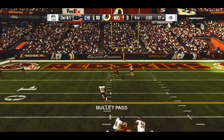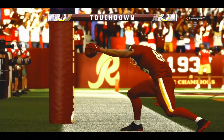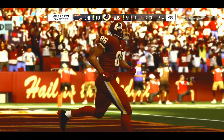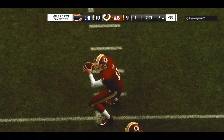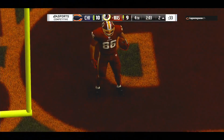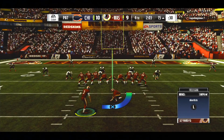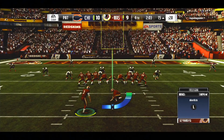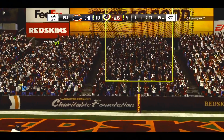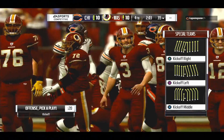Again, Smith. And he's got it. And he takes it in. Touchdown, Washington. Jordan Reed from 17 yards out. And the Redskins are an extra point away from tying this thing up. And now a critical extra point attempt here. Don't forget the extra point. It's up and good. And we are tied here in the 4th quarter.